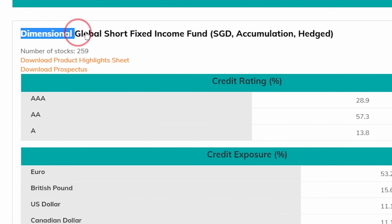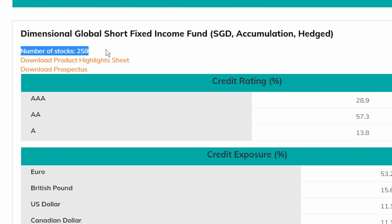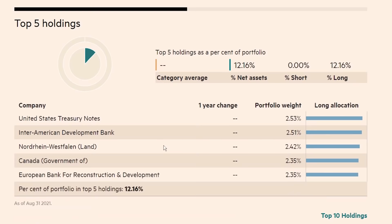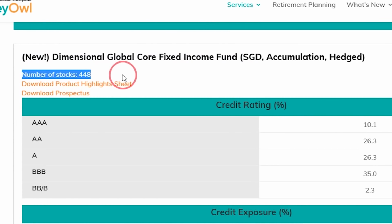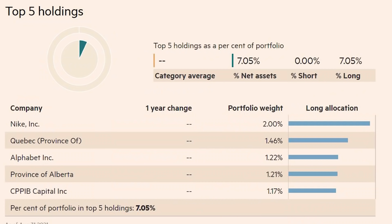Third fund, Dimensional Global Short Fixed Income Fund. Basically, bonds-related investment. It has about 260 holdings in it, ongoing fee of 0.25%, Ireland domicile, and short-term high-quality government bonds from many different countries. Finally, we have Dimensional Global Core Fixed Income Fund. About 450 holdings, ongoing fee of 0.28%, Ireland domicile also. The holdings are mainly longer-term investment-grade government and corporate bonds.